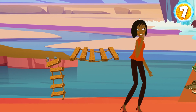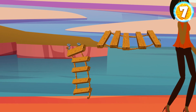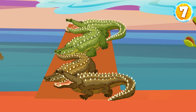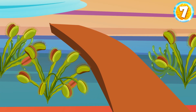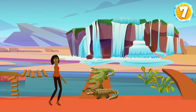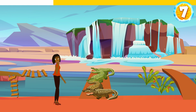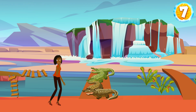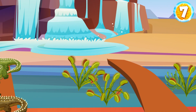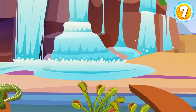The first bridge was far from the ground, and its rope looked like it could rip at any second. The second bridge had some hungry-looking alligators crawling on it. The last bridge stood above a lake full of poisonous water plants. Which bridge should she choose? The last one. The bridge stands above a poisonous lake, but she won't touch the water when crossing it.